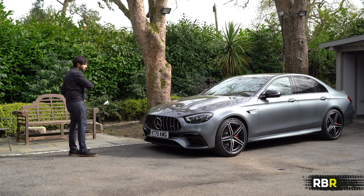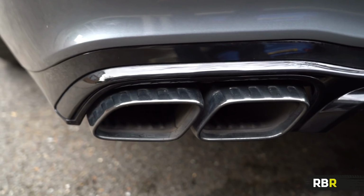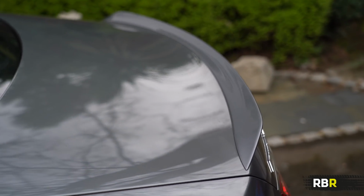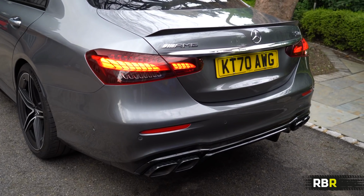If we switch it around to the rear, of course we've got a unique rear bumper. We've got the much larger exhaust pipes, which are awesome. Wait to see those later. And the unique spoiler lip on the boot lid. So there you go. Visually, almost the entire car changes. The only thing I hold against it is it should have rear arches.